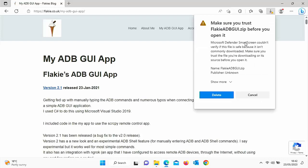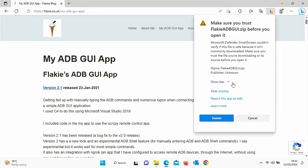So we get another warning here. Make sure you trust Flaky ADB GUI.zip before you open it. Go down to show more, click on the arrow just to the right, and then click keep anyway.